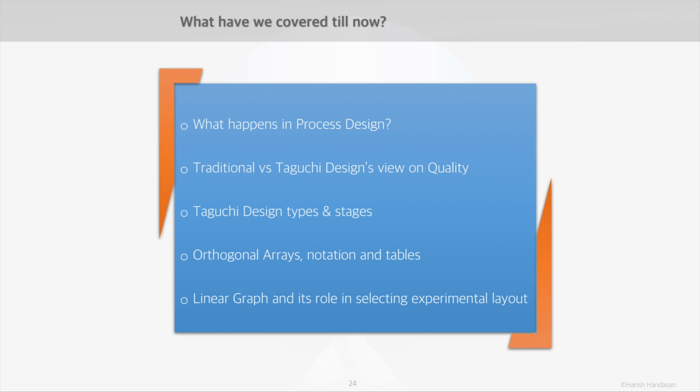We looked at the orthogonal arrays and its notations. We understood the relevance of linear graphs in selecting an experimental layout. So this first part is more like a handshake with Taguchi's designs, where we have now got introduced to the concept. In the second video of this series, we will look at few practical cases with different factor levels and interactions, where we will learn how to use orthogonal arrays, how to use the linear graphs, and we will get introduced to a new term called signal to noise ratio.